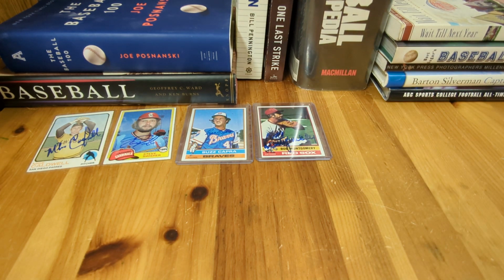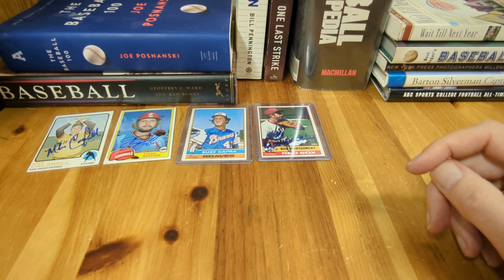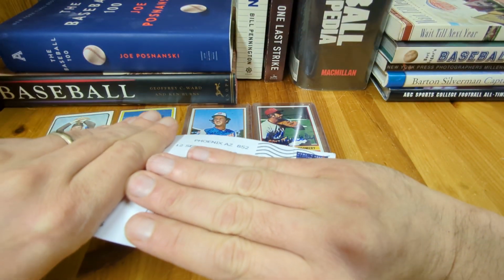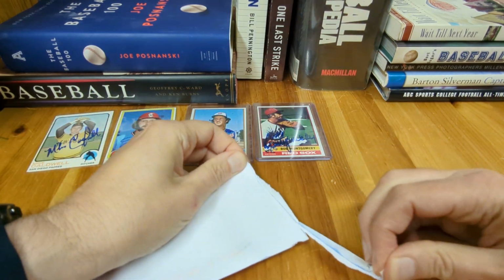My dad was a Red Sox fan, so we had those games on quite often for a time. And then some. Oh, actually, I got one more TTM that I'm just going to open really quick. And then I got some vintage pickups of just regular cards here that I'll show. This one came from Phoenix, Arizona a couple days ago. Let's just see who it's from.